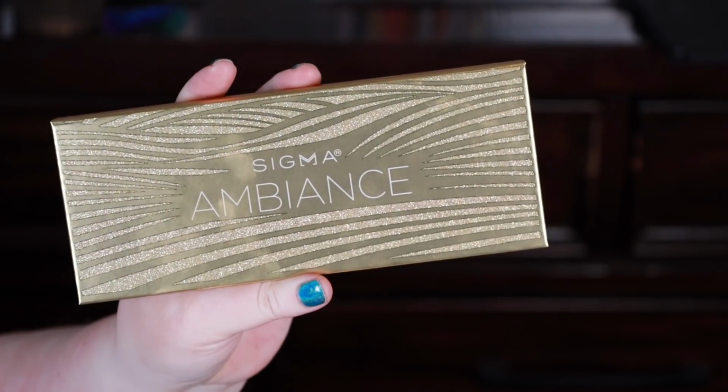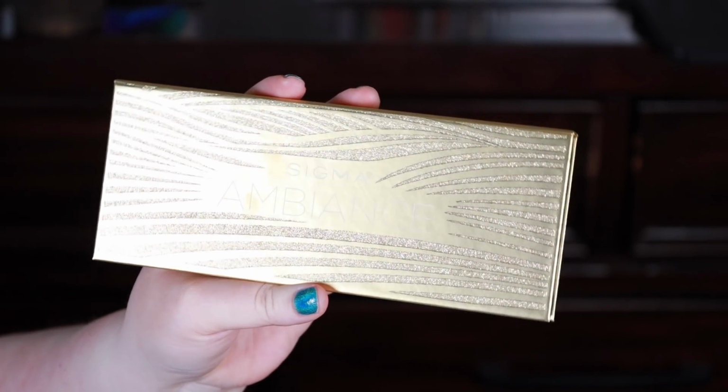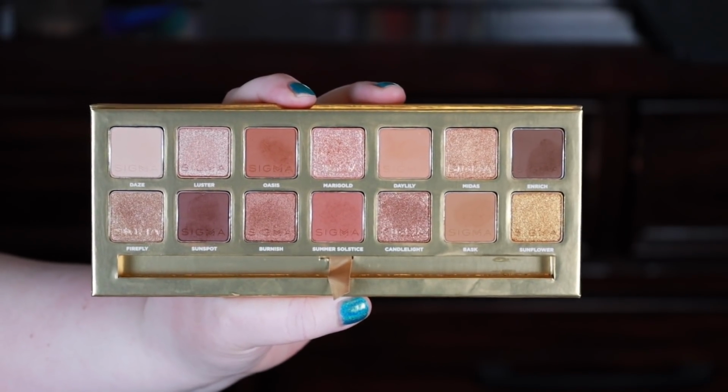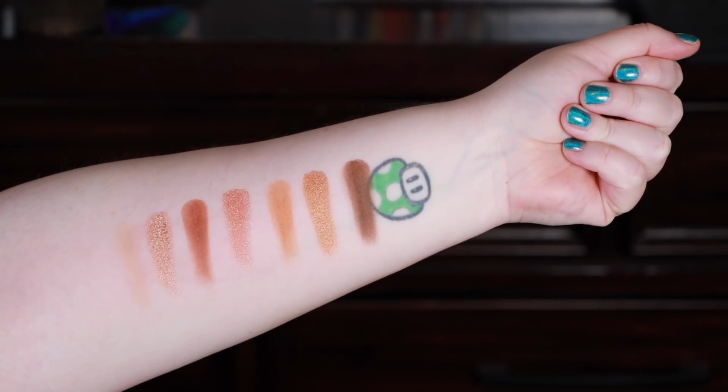So the next palette I want to talk about is from Sigma, and this is the Ambiance palette. Ooh. This palette retails for $49 and you get 14 shades and a variety of finishes. This palette is described as the golden hour glow. You know, the time of day where it makes a 3 and 8.